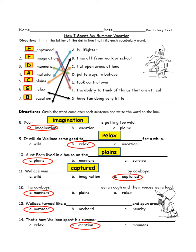Next, number 12. The cowboys' blank were rough and their voices were loud. A, manners. B, plains. C, relax. You got it right. The answer is manners. Next, number 13. Wallace turned like a blank and spun around. A, matador. B, orchard. C, nearby. The answer is matador.